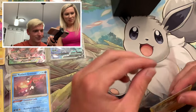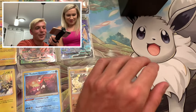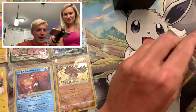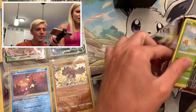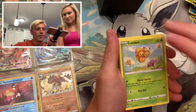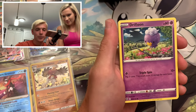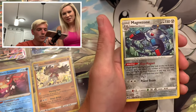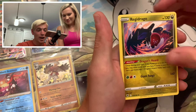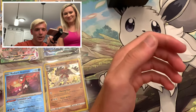Well, you know, I probably was underestimating how many good pulls we were going to get from this box. Yeah, this box has really been pretty loaded. All right, we have Astral Radiance. I see what looks like a handful of packs left, maybe about five packs left. We'll not do the pack trick with this one. We got a Combee, Chatot, Finneon, Drifloon, Sudowoodo, Dogman, Reverse Magnezone, and Regidrago. And there you guys go. Nothing too crazy from that one.